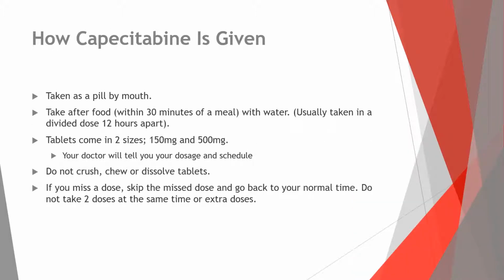Capecitabine is taken as a pill by mouth. Take capecitabine after food, within 30 minutes of a meal, with water. Usually, capecitabine is taken as a divided dose 12 hours apart. Tablets come in 2 sizes, 150 milligrams and 500 milligrams. Your doctor will tell you your dosage and schedule.